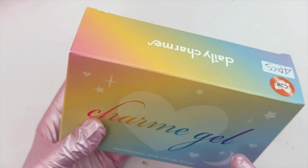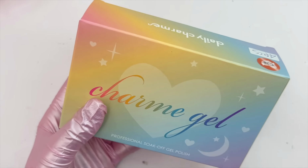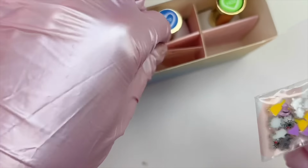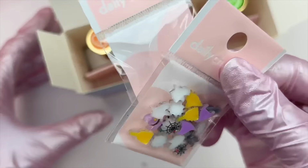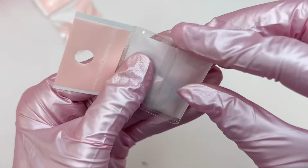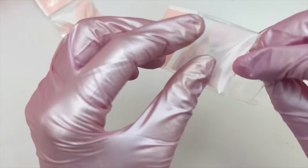And the last item that I have in here are some charm gels. I spoke too soon. I also have some charms. I didn't even know or remember picking these out. So we have these ones here. Let me go ahead and dump some of these out so we can take a look at them.